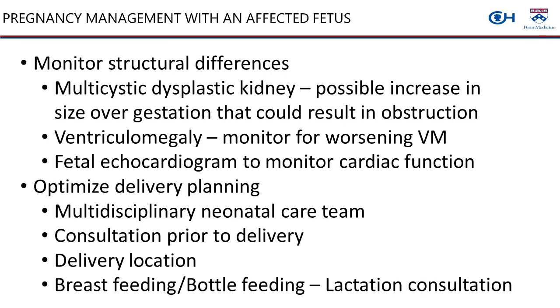And then if there are any structural differences identified in the baby, we monitor the pregnancy more closely for changes that we might see on ultrasound. For example, serial ultrasounds to monitor the cardiac function of the baby. If the baby is known to have heart disease, if there's any differences in the kidneys, we'll follow the pregnancy more closely to make sure that the amniotic fluid and the kidney function remains normal. If there's any dilation of the ventricles in the brain, to monitor to make sure that there's not worsening of the ventriculomegaly. And then making sure that we're optimally planning for the time of delivery and making sure that the care team is available for the newborn right after delivery.